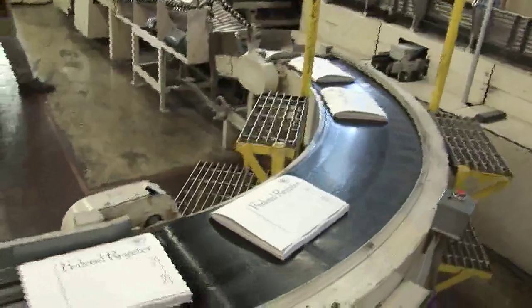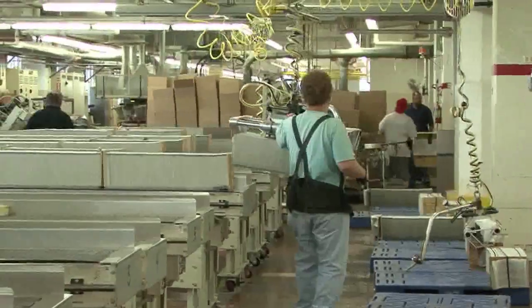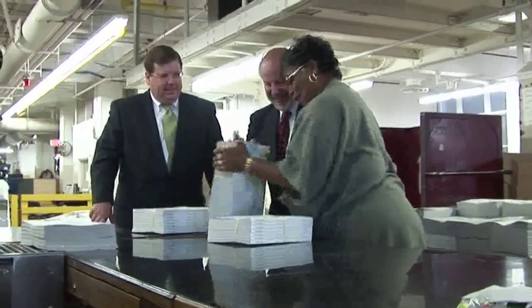The Federal Register has been coming off the presses at the U.S. Government Printing Office since March 16, 1936. GPO employees made history in 2009 by beginning to print the Federal Register on 100% recycled paper. The director of the Federal Register, Ray Mosley, and public printer Bob Tapella inspect the production of the Register.